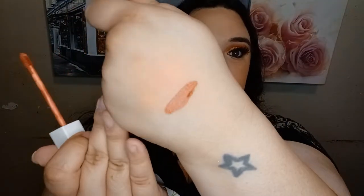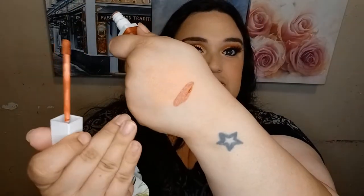I'm gonna go in with the AOA Cosmetics long lasting liquid lipstick in the shade Miami Fever, and it's the most gorgeous burnt orange lip shade. I love AOA so much. I love their highlighters, their bronzers. We're gonna go ahead and swatch this for you. Their liquid lipsticks are everything, and I think this is a perfect shade to use for this makeup look.